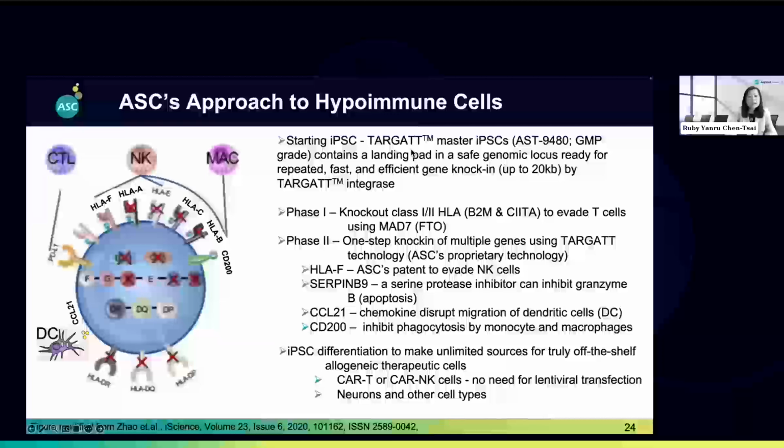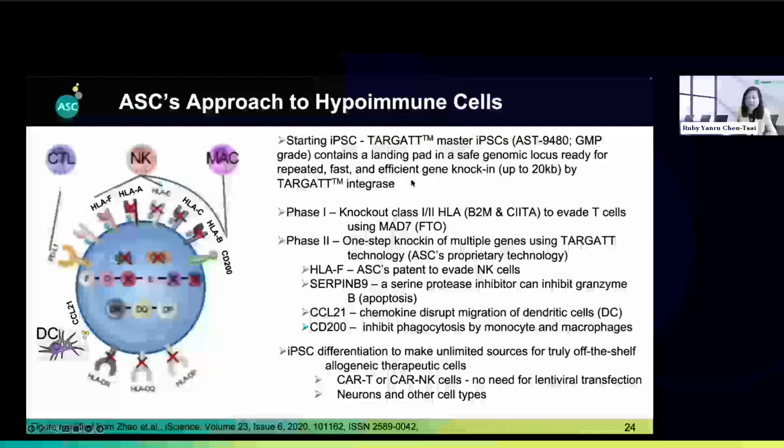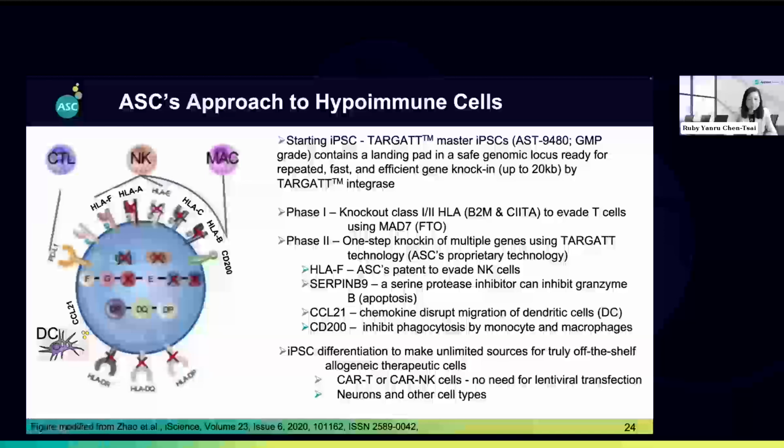So basically, we have a master cell line that has a landing pad inserted in a safe genomic harbor locus. And then we can repeatedly insert any genes of interest. Another thing is really the technology itself. TARGATT allows large cargo insertion. We can insert up to 20 kb. And that really means that we can insert multiple genes in a single step, as long as they fit into 20 kb, right? And so this is how we can do it.